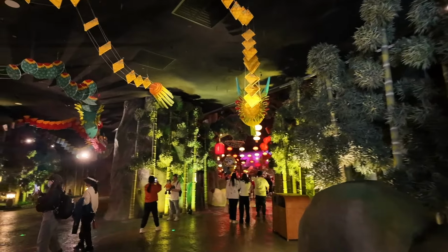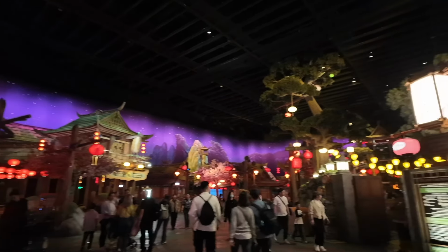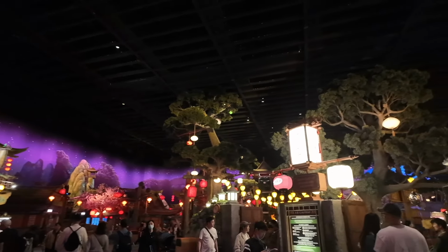The level of immersion and detail in this land is incredible. You know, if we look up onto the facades around the top, you've got facades for all the restaurants and things like that, but then you do also have some really cool little details. If we look over into the distance here, you've got a little mountain that's got a little house on it. You've got trees that are reaching the tops of the building.